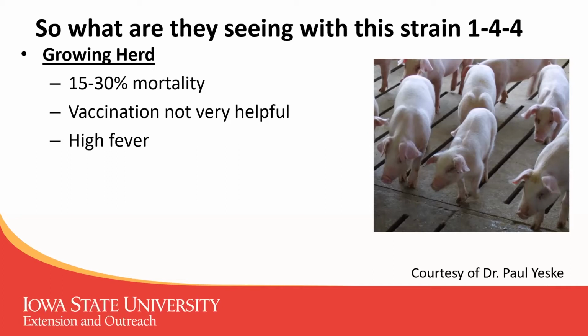Typically in the past, we have modified live vaccine strains that we use to help deaden the effects of later infections of PRRS virus. For the most part, what we've learned is they won't prevent the pigs from getting infected, but they do limit the losses. At least with this strain, the early reports from the veterinarians are that it didn't seem to matter whether they were vaccinated or not. They were still seeing really high mortality.